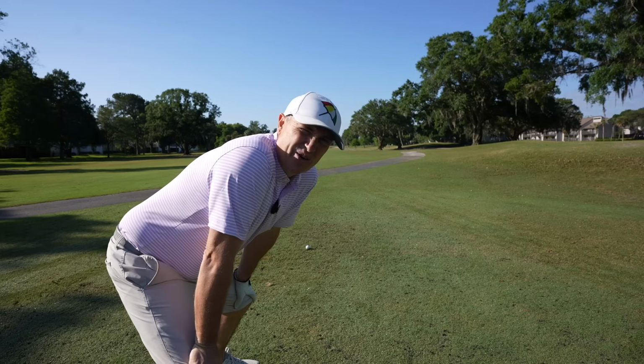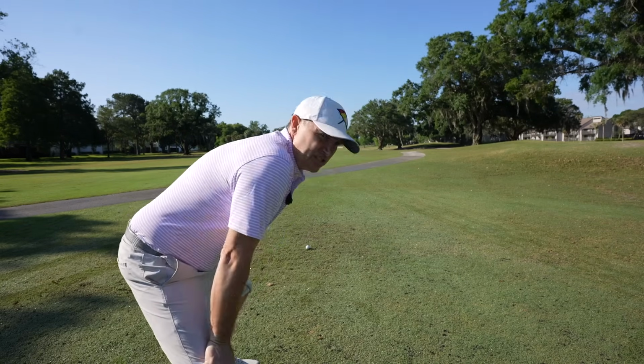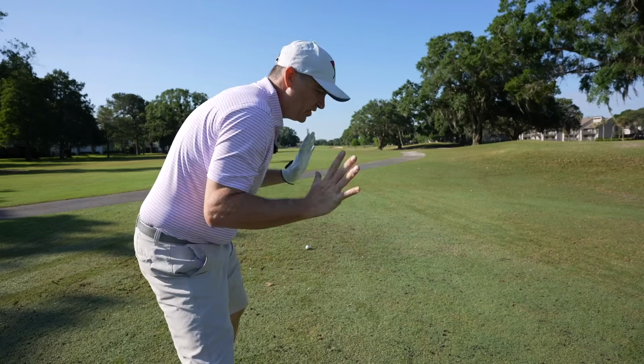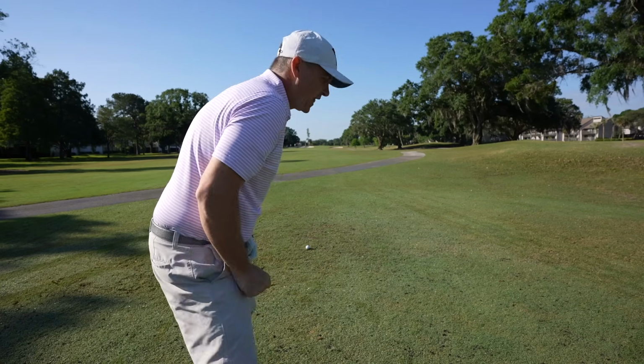248, there's a huge bunker in front though. Huge bunker in front. So I don't think it's a good play to hit 3 wood here. I'm gonna go 5 wood again, very wide and open. I want to advance it as far as I can so I get a little wedge in my hand. And I think that's the club.